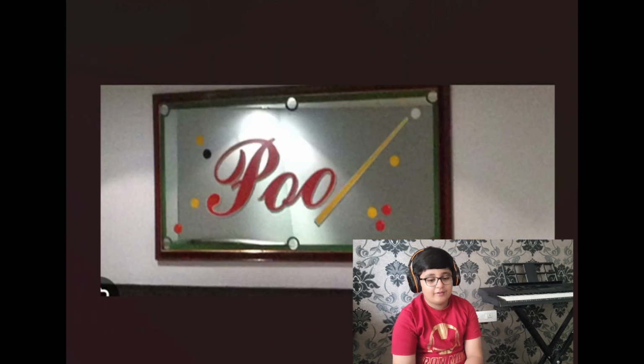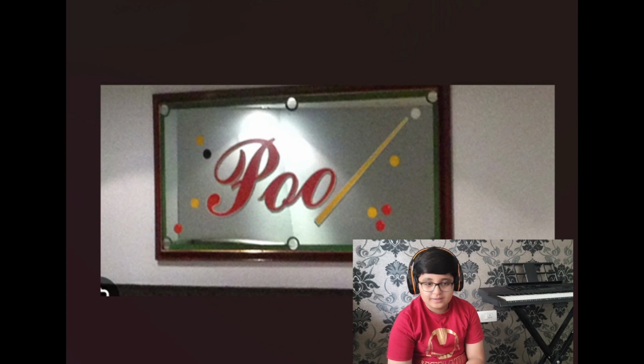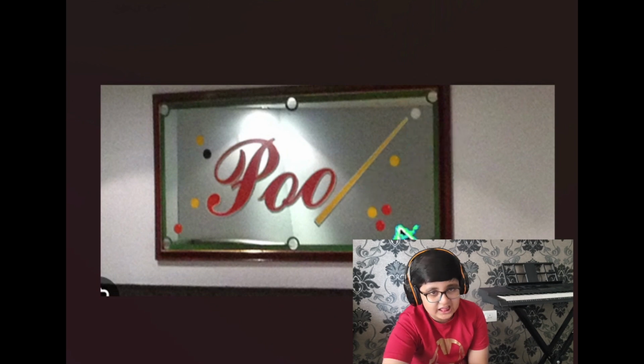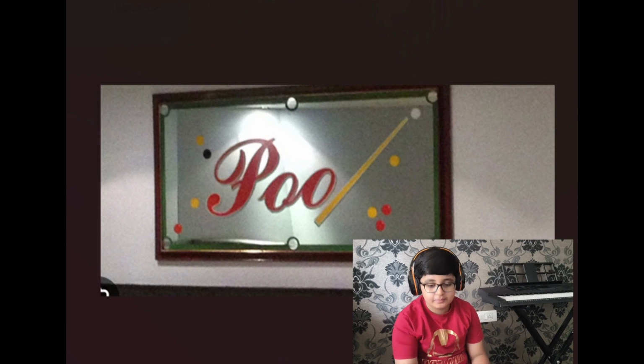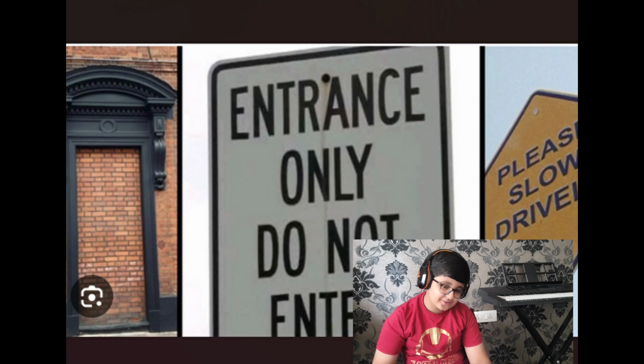Next we have... I don't know. I'm not doing this. I think this little stick thingy means L. Pool. I don't know if it's a pool, like a swimming pool, or like the pool table thingy.